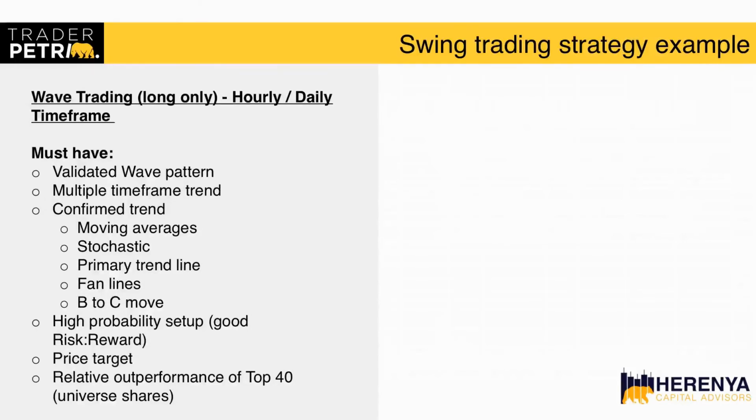Then you need a confirmed trend. So moving averages need to be below price. Obviously the longer term ones, the shorter term ones might be above, the 10 and 20, but the 50 and the 89 and the 100 need to be below price. Stochastic needs to be coming from an oversold position moving up, in the case of going long, and the opposite in the case of going short. Primary trend needs to be up. Fan lines I'm not really going to go into. And you are only trading the B to C move. So you can measure from 0 to A, you can measure the target.